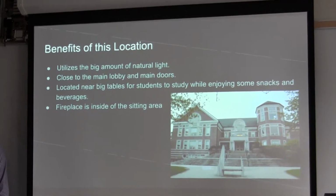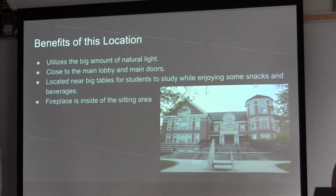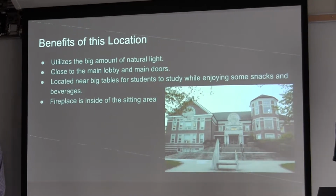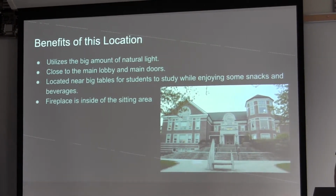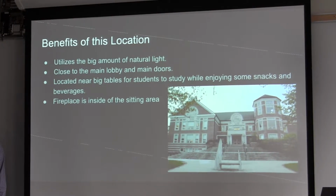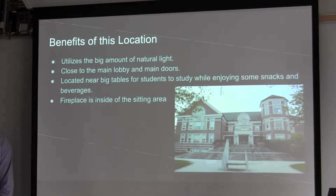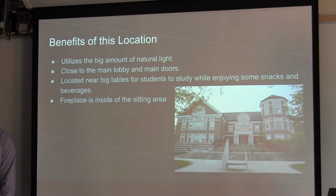It's also in a convenient place. It's right next to the main lobby and the main doors. So students can come in, and if they're going to do work, they can just grab a bite to eat real quick and then go do their work in the other rooms. They don't have to walk around the entire library just looking for a coffee or a bagel. And it's also located next to the big tables, like Josh said. So we're going to have a sitting area with tables, but they can also go outside of our cafe and sit at the big tables right outside the cafe.